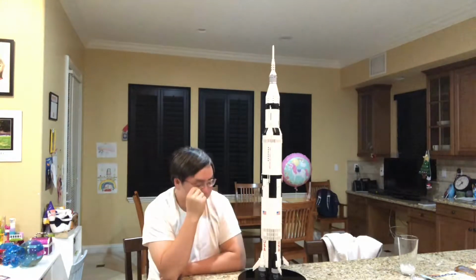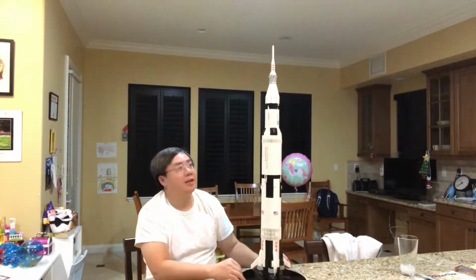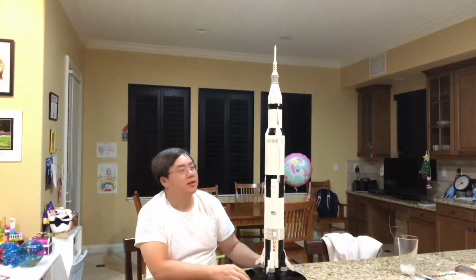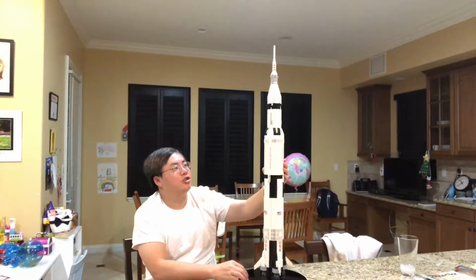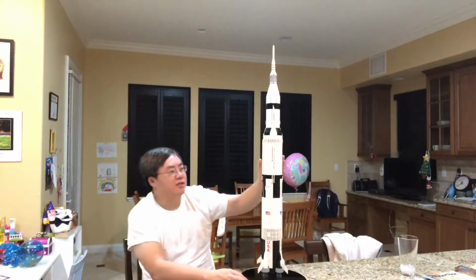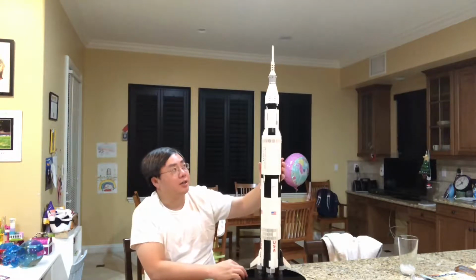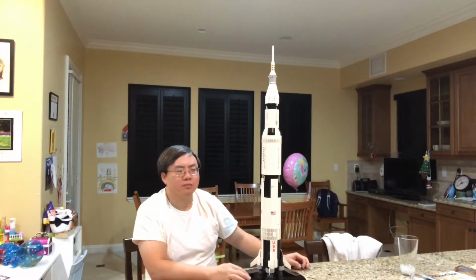So what can I say about this? Usually when I review Legos I go into detail while you're looking at it, but for now, just my impressions. The thing you have to look at is the amazing engineering of this Lego set. The first thing that strikes you is what a magnificent job they did replicating the rocket. It's huge, it's long. I did some research when I first bought this.